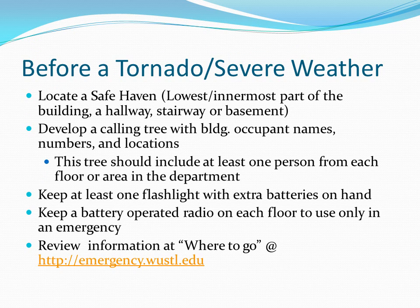Here are a few steps to take before a tornado or severe weather strikes. You want to locate a safe haven for the buildings that you live in or occupy during the day. You want to utilize the lowest innermost part of the building as a safe shelter, such as a hallway, stairway, or basement. If there's no basement in the building, then the lowest level possible is the best place to be.